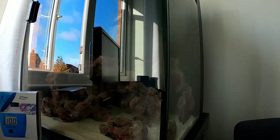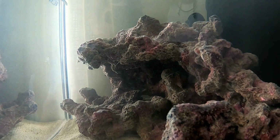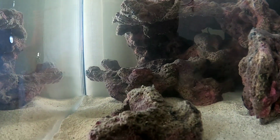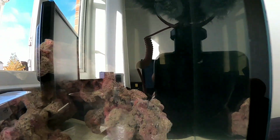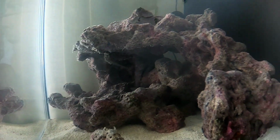there is some change of colour of the rocks. They've gone a grey, greeny colour, and there appears maybe to be a little bit of hair algae growing. I don't know if that is hair algae. In the comments, if you can let me know if that's hair algae, those little strands that are kind of wavering in the waves, I'd love to know.